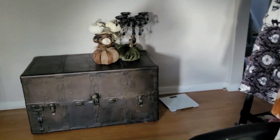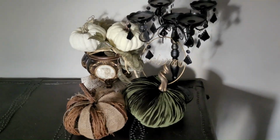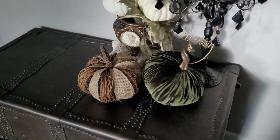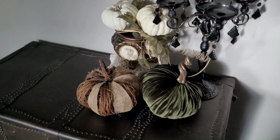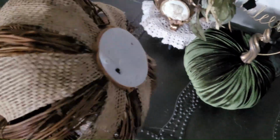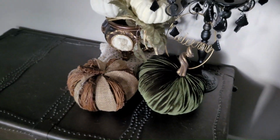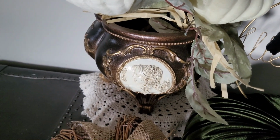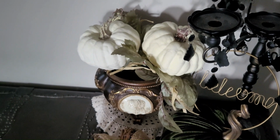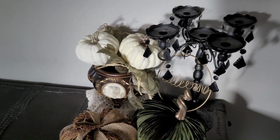And then over here on the trunk, I did a little, and I know it's a little dark. I'll try to stand out of the way here to get out of the shadow, but I did an emerald color velvet pumpkin. This pumpkin actually lights up, but I need to get some batteries for it. But I thought that would be pretty when it's lit up. Then my new vase piece here that I thrifted, I just put some pumpkins in there from Hobby Lobby. I got those last year on clearance.